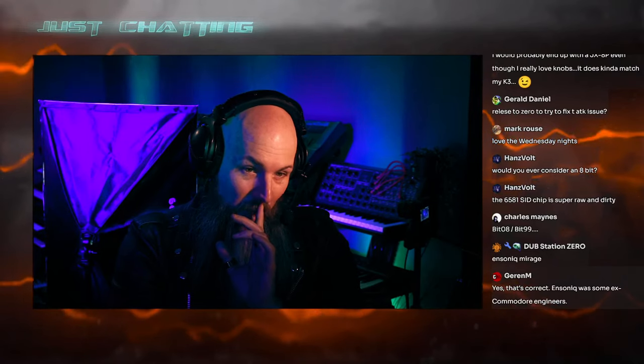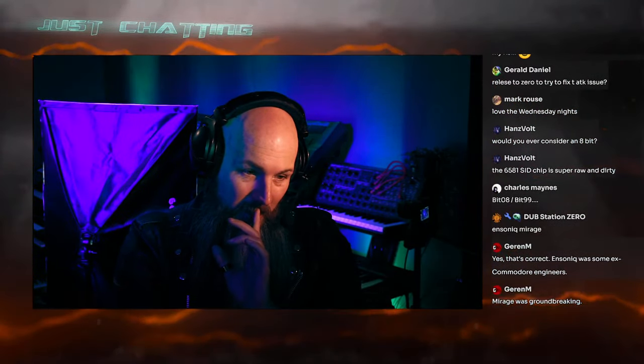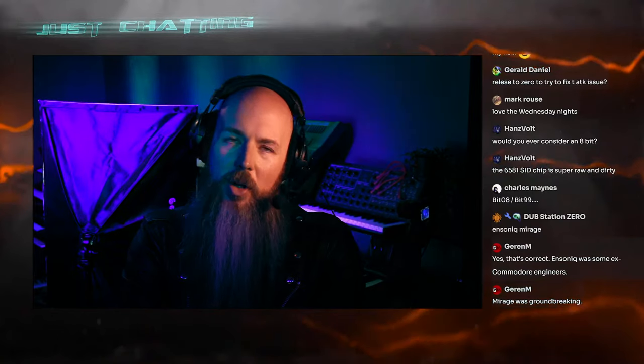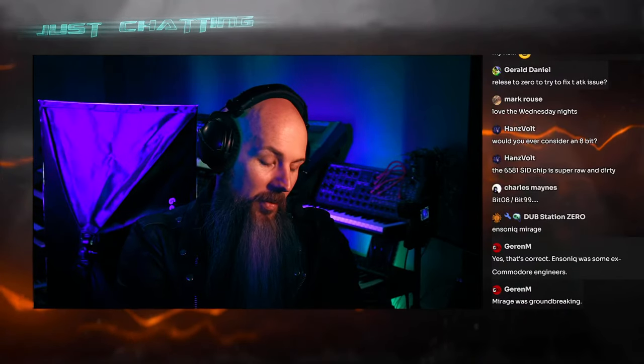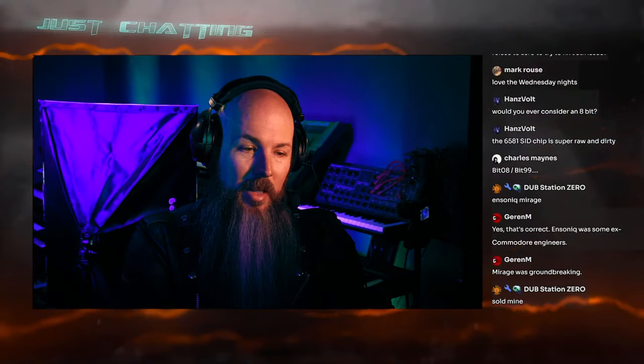DubStation says the Ensoniq Mirage. Yeah, that is a good one. Ex-Commodore engineers. Mirage is awesome. I sold that synth just because interfacing with it is not as good, and I'm holding out hope that Rob puts out a Retroactive controller for my good friend, the DSS-1. Sorry that took me a bit. But yeah, for sure. I mean, they're great.